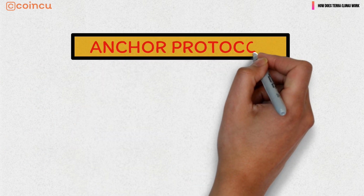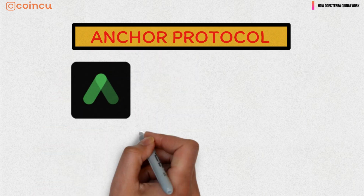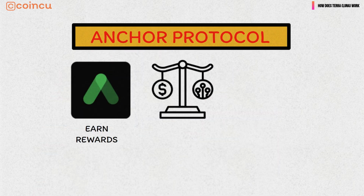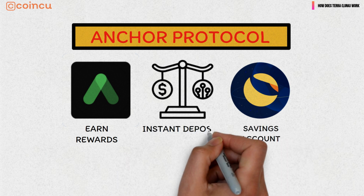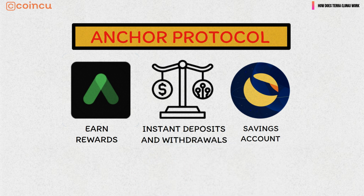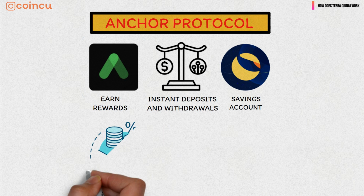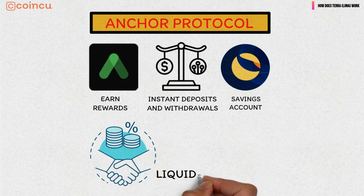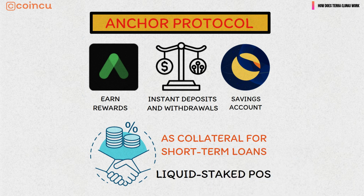Anchor Protocol. The network introduces the Anchor Protocol as a means for Terra stablecoin holders to earn rewards. Terra stablecoins earn rewards similar to a savings account. The protocol supports instant deposits and withdrawals. Anchor also functions as a lending protocol that allows borrowers to put down liquid staked PoS assets from major blockchains as collateral for short-term loans.